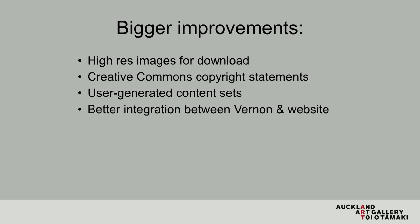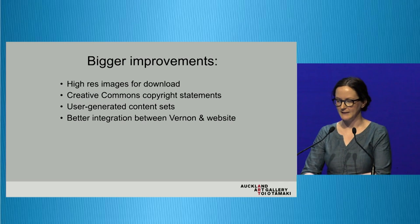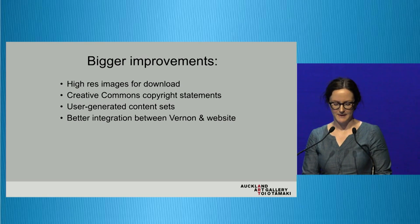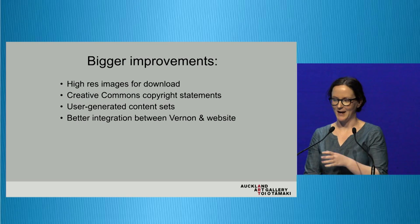So we also had some ideas for bigger improvements, and so this includes things like allowing downloads of high-resolution images for out-of-copyright images, Creative Commons copyright statements, the ability for the public to create sets of artworks on the site, as Kat mentioned, and also to use Vernon data instead of duplicating data entry on the website CMS. And so in the end, we were able to get some way down the track with some of these ideas, but they're not implemented on our live site at the moment, but we do have plans for development in the future.